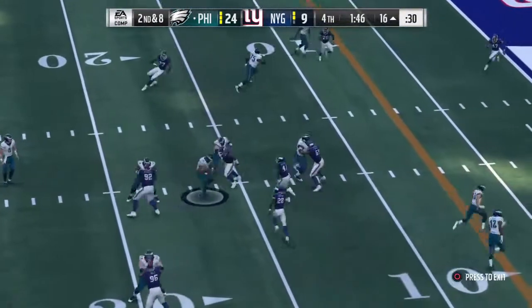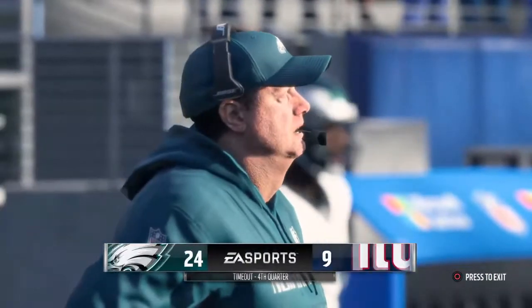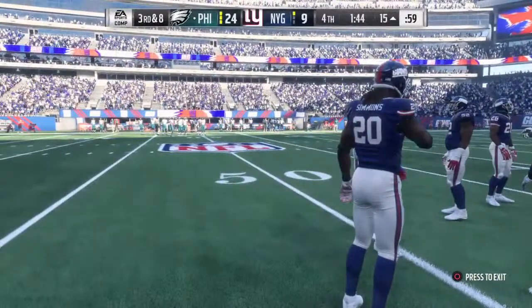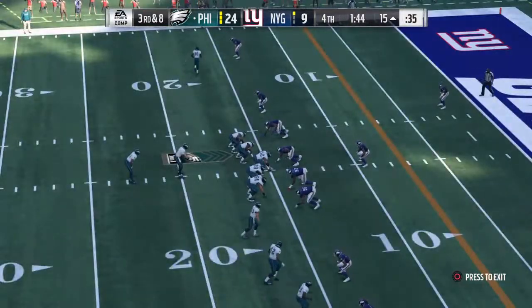And he'll give it here to his running back. And nothing doing. He's immediately taken down at the line of scrimmage. Now a second timeout called for by the defense. That'll leave him with just 1 remaining in this 4th quarter of play. The Eagles on 3rd down, lacking much success, just 2 for 7 to this point. This is 3rd and 8.